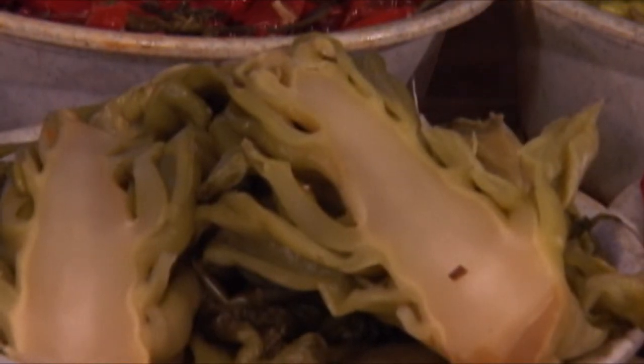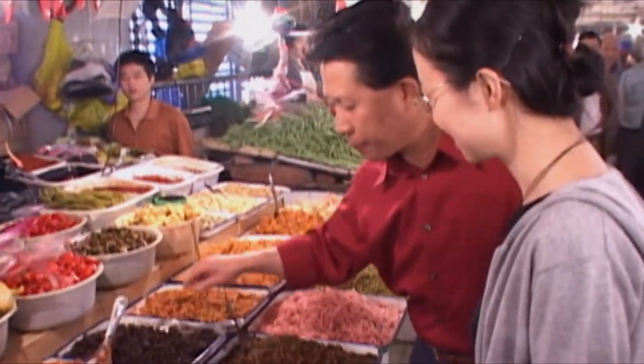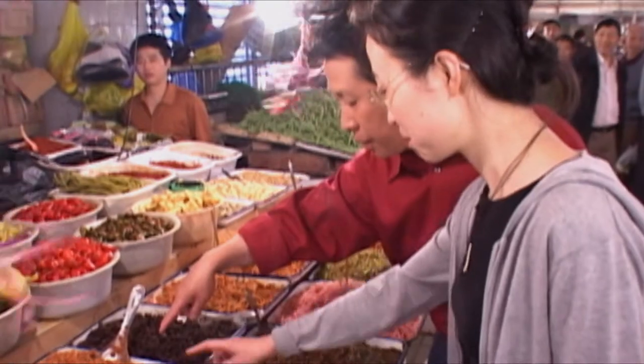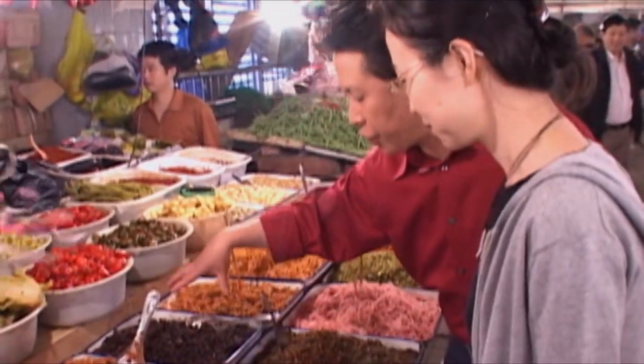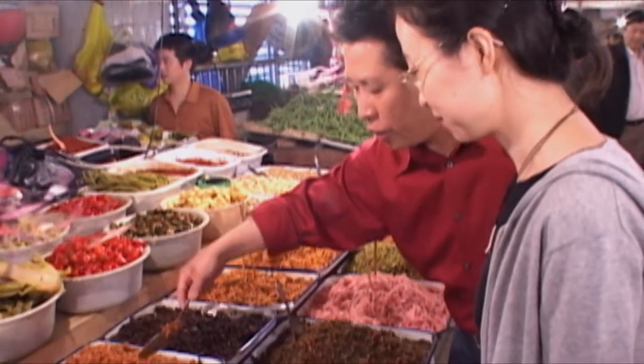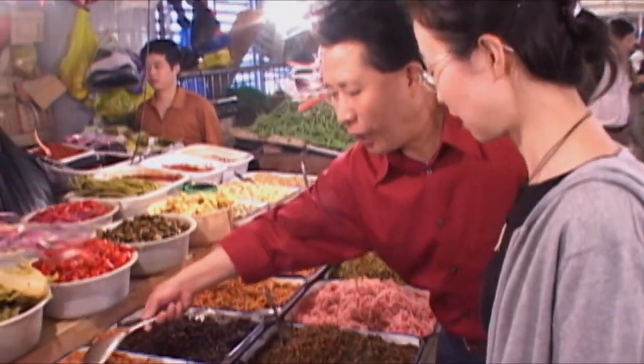Whoa, hey. Now I know what this is. This is a dry douchi. That's black fermented bean. What is this? They are the same, but differently preserved. This is dry and this is wet. This is called 水豆豉. 水豆豉 means wet, with water.